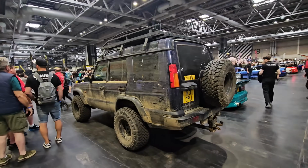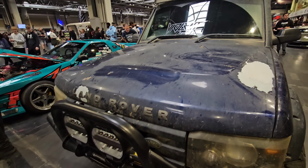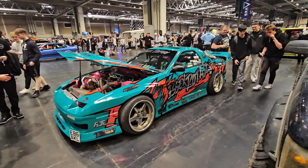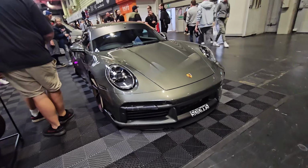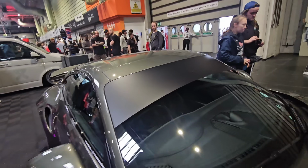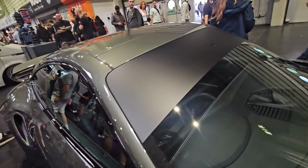Somehow, someone has parked a dirty Discovery within the show. When you compare it to some of the builds here, it's hard to see how, especially parked next to the RX-7 and in front of a slammed Porsche 911. And if you're over the height of, say, 6 foot, you are not seeing out of that windscreen with the sun strip. That's like triple the size it should be.